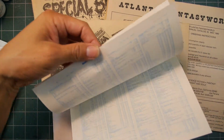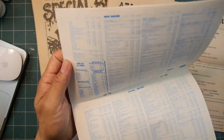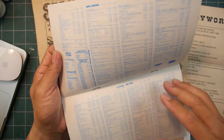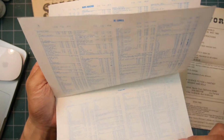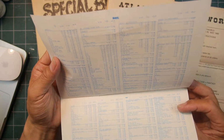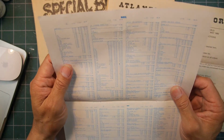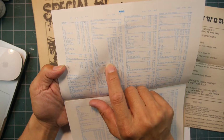I'm looking to see what company this even is. I don't see it here. They might have had an insert with some sort of order form for you. But Marvel was the thing, for the most part, back then. The only real popular DC title was the new Teen Titans here. But let's take a look at Fantastic Four number 48.